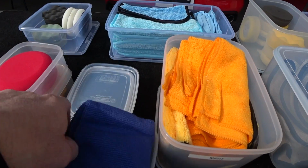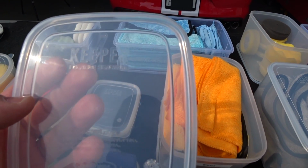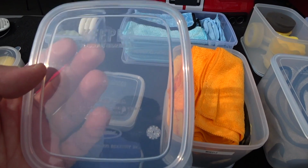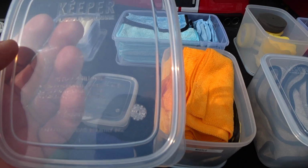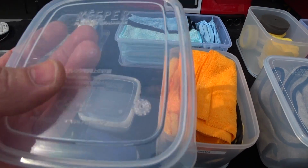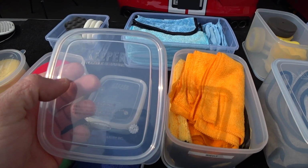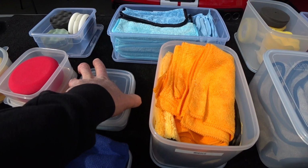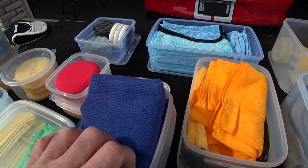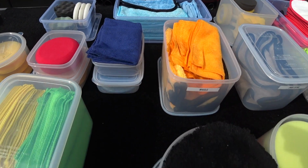And before I go any further, let me just get a close-up on camera. These are called Keeper Flexible Sealware. They are manufactured by Iwasaki Industry Inc., Lustroware. These are sold only at the Container Store. So do a Google search, go online, find your local Container Store. I suggest if you have any doubts on what sizes you need, take some of your pads, bring them in a bag, go into the store and start testing them out, because that's what I did.